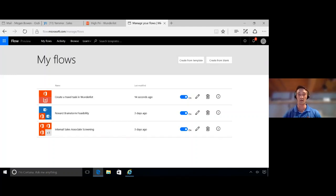There's other ones too where, anytime I have an appointment on my Outlook calendar, I can have it create a OneNote page that's meant for that meeting or appointment. That way, I don't have to go through creating it, which is obviously very simple, but I can go directly to OneNote, open that OneNote page that has the title of that meeting, and then just start adding notes. So again, these are very simple flows, but you can get very, very intricate with these flows as well.